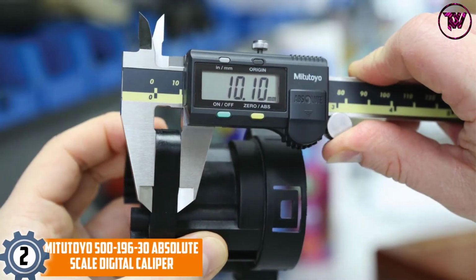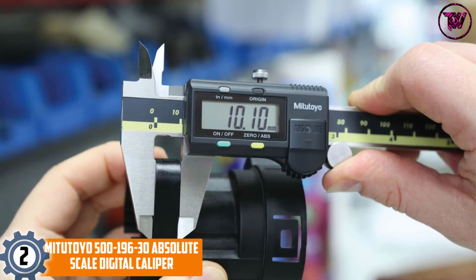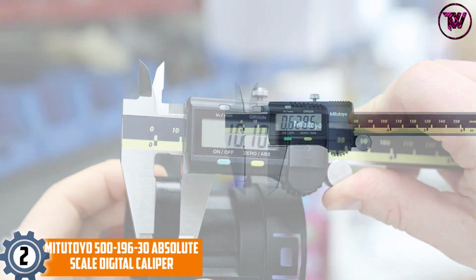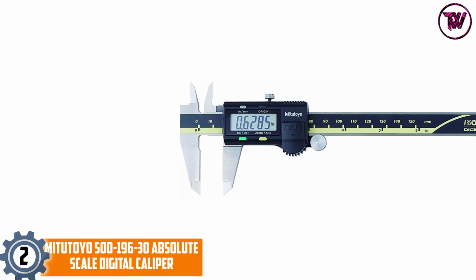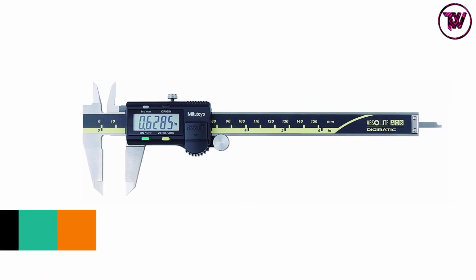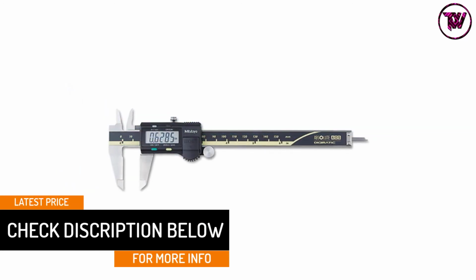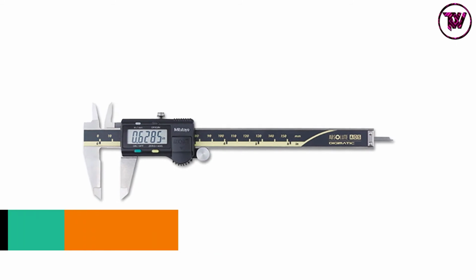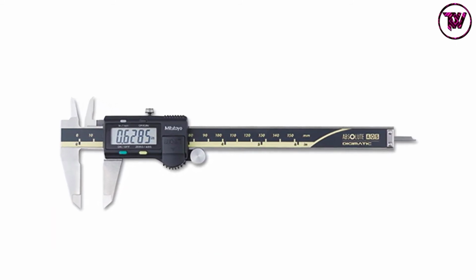At number 2, Mitutoyo 500-19630 Absolute Scale Digital Caliper. If you are this guy who doesn't tolerate inaccuracies, the Mitutoyo 500-19630 Absolute Scale Digital Caliper is for you. It has a measuring range of 0 to 6, and increments of 0.0005, to ensure ultimate precision. Mitutoyo's products have never disappointed, therefore, do not expect this digital caliper to be an underperformer.